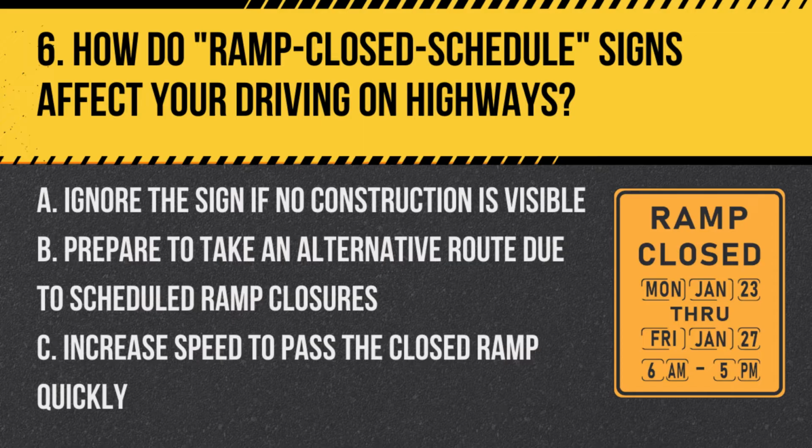Question 6. How do ramp closed schedule signs affect your driving on highways? A. Ignore the sign if no construction is visible. B. Prepare to take an alternative route due to scheduled ramp closures. C. Increase speed to pass the closed ramp quickly.